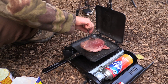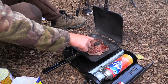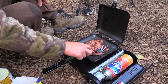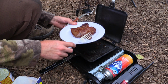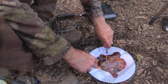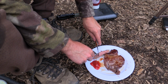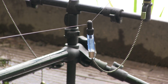I can't believe how hot this gets. And he's had some quavers. Lovely. Market.